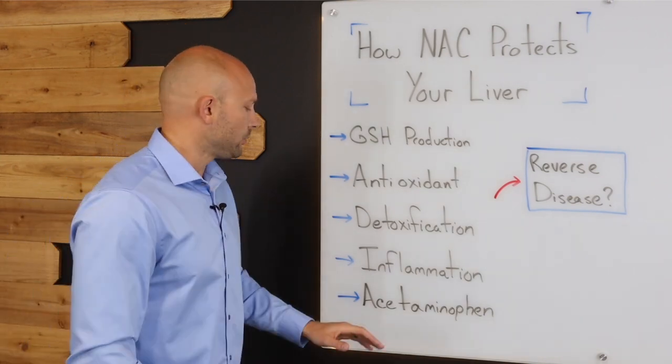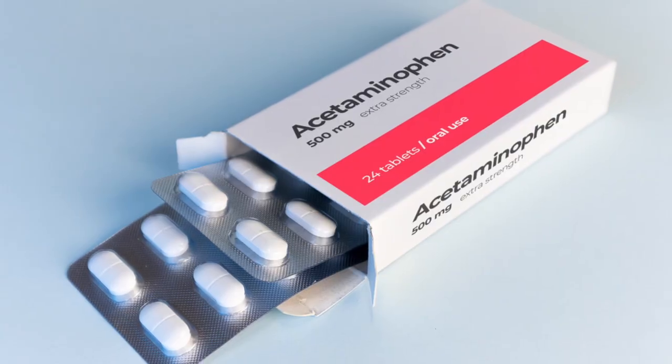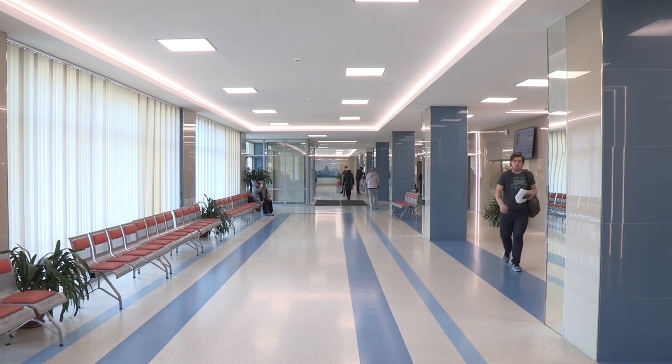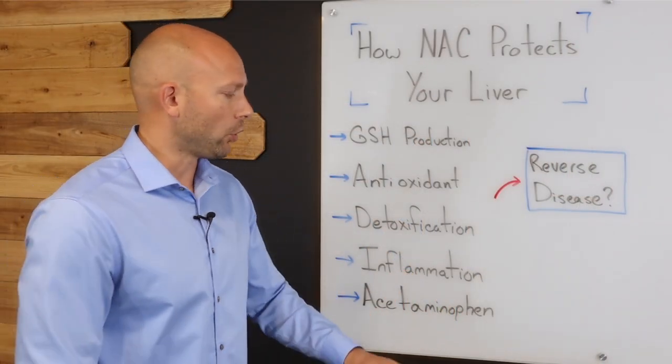Now, N-acetylcysteine will also help if you are someone who's taking acetaminophen. Now, this may be something where you look at it from the standpoint of, well, in hospitals, they only use it for overdoses, and that's all it's necessary for. Well, N-acetylcysteine isn't just for an overdose of this.